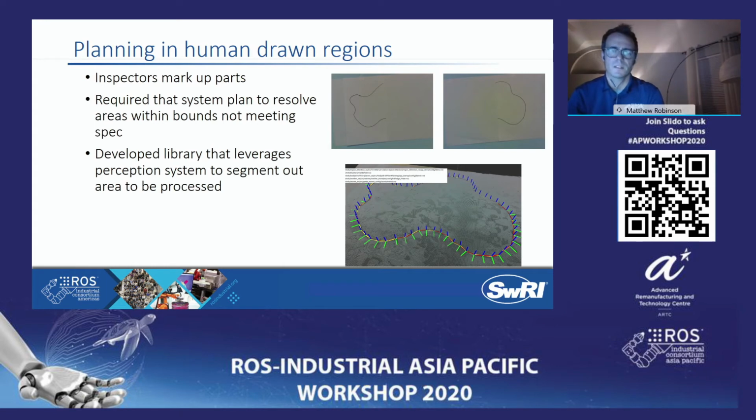The next piece was, there was a lot of interest because this is going to be a collaborative application. Since you have a human operator doing very detailed work, when the robot finishes some execution of trajectories, the operator can just go over and annotate, like, hey, not acceptable, draw arbitrary shapes, and as long as it's enclosed, that was the only rule we had, we would then plan trajectories inside those human markings.